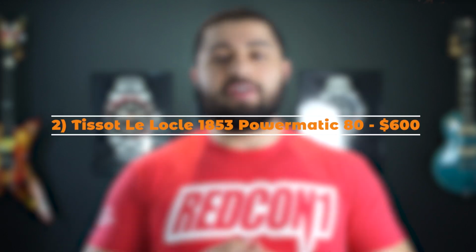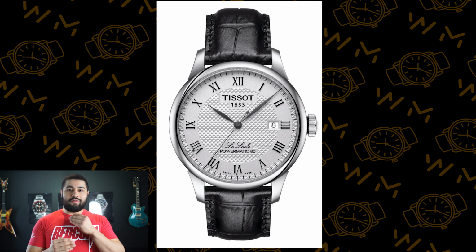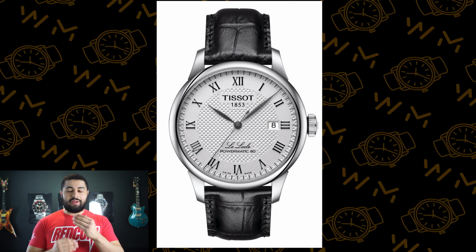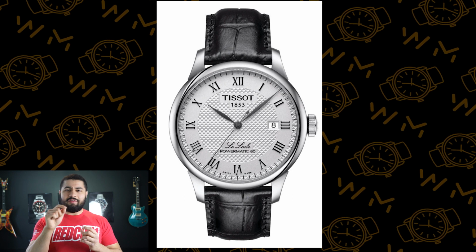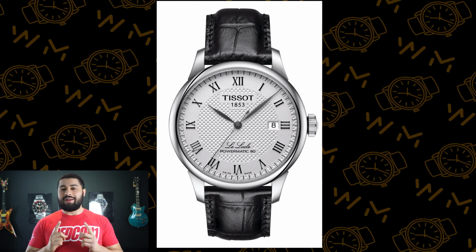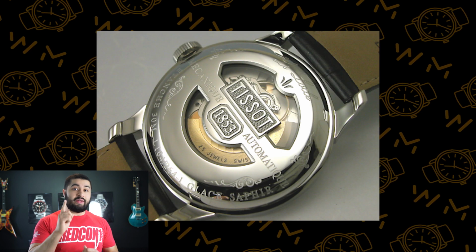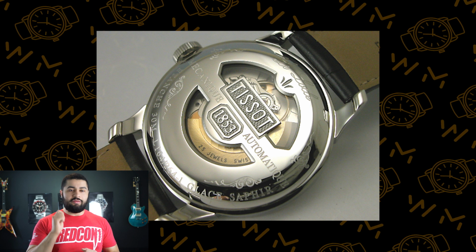Number two is going to be the Tissot Men's Le Locle 1853 Powermatic 80. I love this watch because it's not too flashy. It has a lovely amount of subtle detail about it. On the inside of the dial, you get this very nice wafer pattern, as well as on the very outside beneath the Roman numerals. I think it adds a very nice touch, as well as a gorgeous display case back with 1853 listed on it, being the birth year of Tissot.